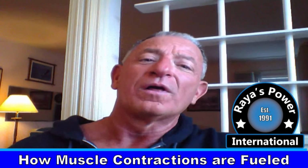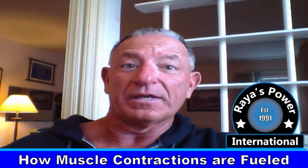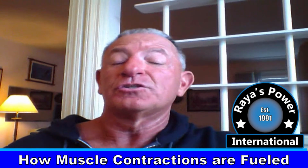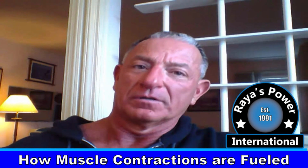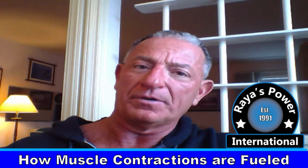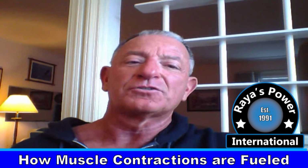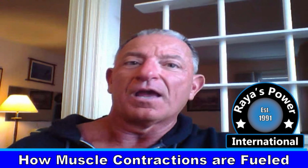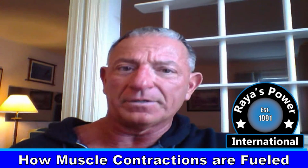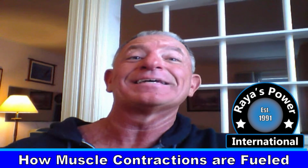Now, you know that if glycogen is important in supplying energy to the muscle cells, you would need to eat the proper complex carbohydrates in the proper amounts to make sure that glycogen is present. So see, there are a number of things that you can do to improve upon the process, and I think you're going to get better results and better performance if you take these steps.